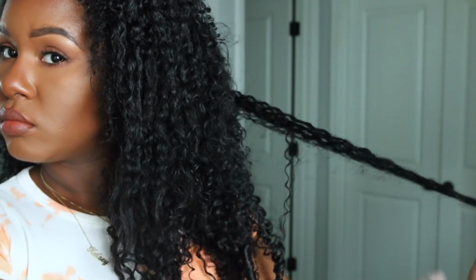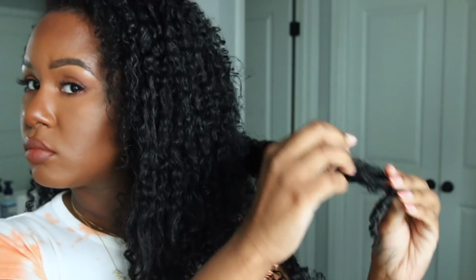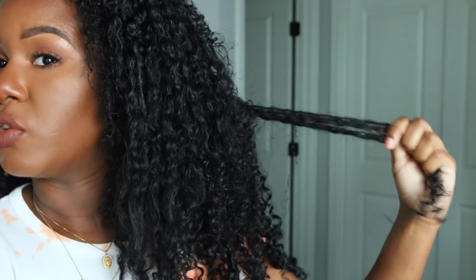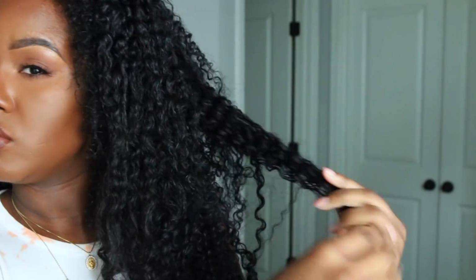And I try to take my time while I'm doing this because if I'm in a rush, I notice that I have more frizz if I'm just ripping my hair apart at the ends. So again, I just like to use oil and make sure I take my time when I'm separating the curls at the ends.